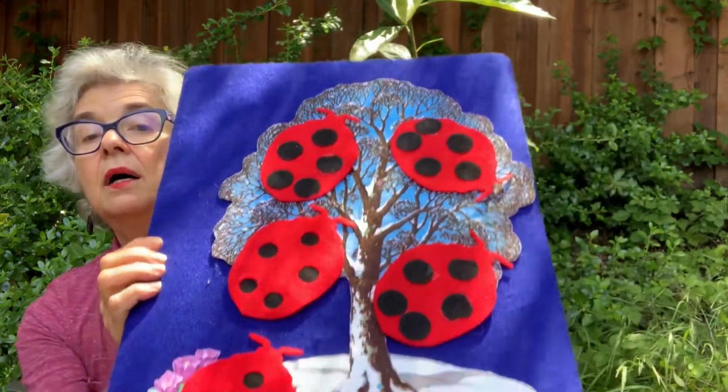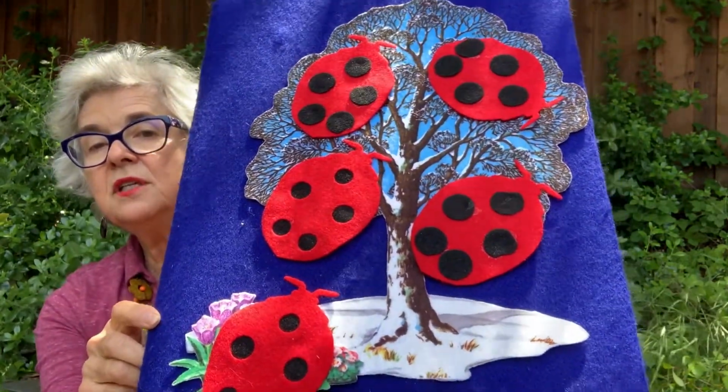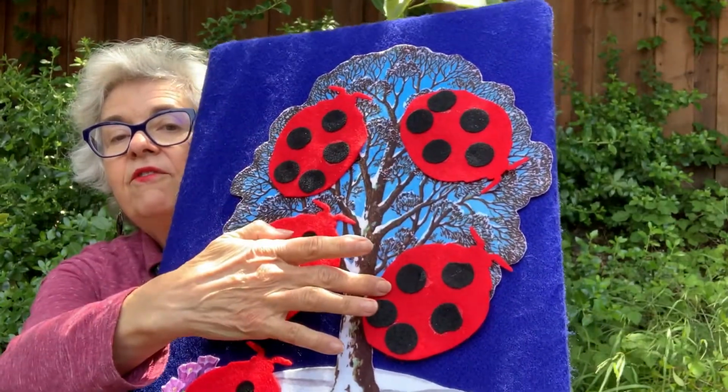Now, I'm not going to sing another song, but I'm going to give this a try. There you can see it. A felt story about how many ladybugs? Do you see the ladybugs? How many? 1, 2, 3, 4, 5.